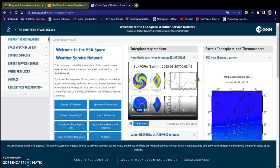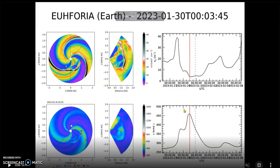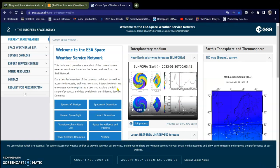Over here on Euphoria, the European Space Agency did show a possibility of a glancing blow, which would have been today, and it was right here, but it was kind of south of us, so it wasn't really hitting us. It would have been hitting STEREO Head possibly. This is us right here, this little blue dot. So I don't think we're going to get much of it. And the Enlil model did not show anything, so I think we're going to be all right with that.